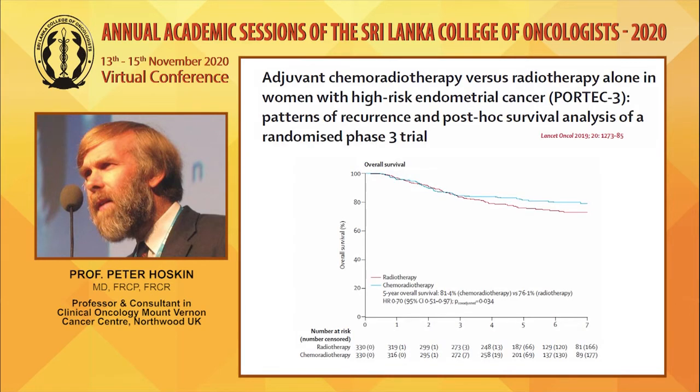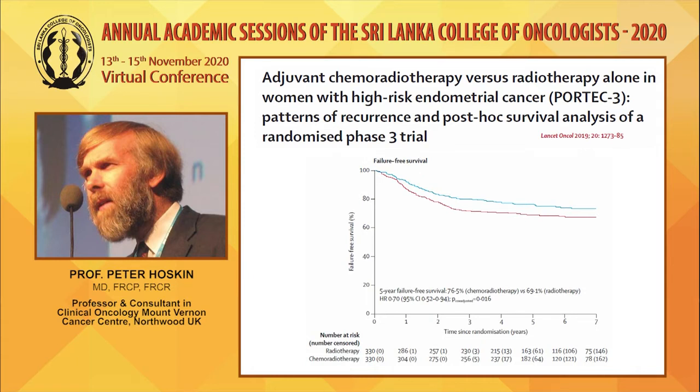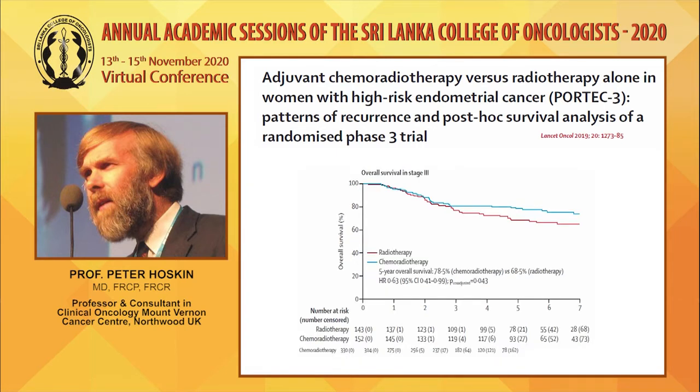And then we move on to PORTEC-3. PORTEC-3 looked at chemoradiation, and here you see the headline results that there was an impact on overall survival, which is now statistically significant by using chemoradiation and adjuvant chemotherapy rather than just radiotherapy alone. This was in high-risk patients, and you see here again, this is translated into a failure-free survival in favor of chemoradiotherapy, 76% against 69%.